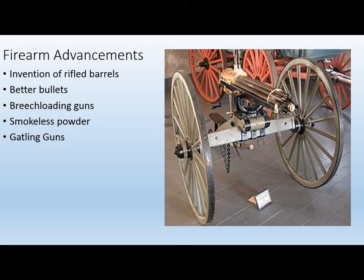That totally changes firearms. And finally is the Gatling gun, which is the first really automatic gun. There's a crank. Every time you rotate the crank, a different barrel fires, which shoots a bullet very quickly. And we're going to watch several videos about how firearms changed at this period, in just a few minutes.